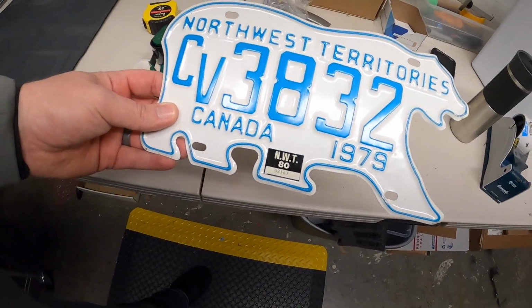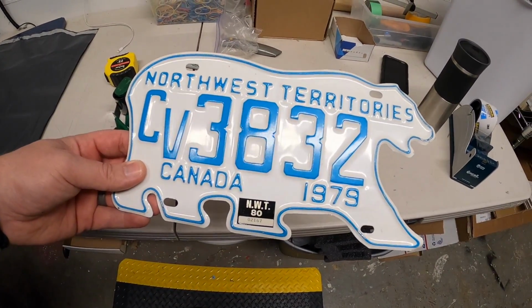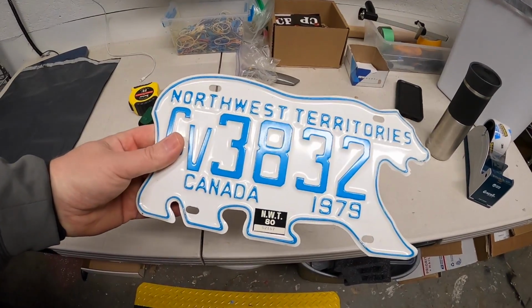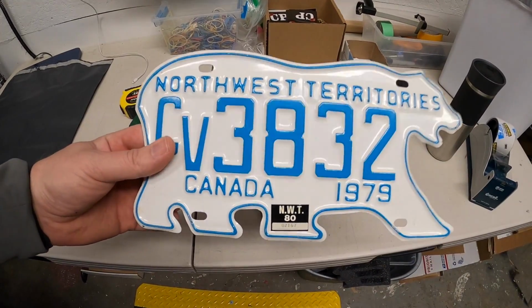All right, next thing is this vintage Polar Bear license plate from Canada. This is super clean, almost looks like a reproduction, but it is definitely vintage, was a real license plate, and my dad gave me 2 of these to sell.